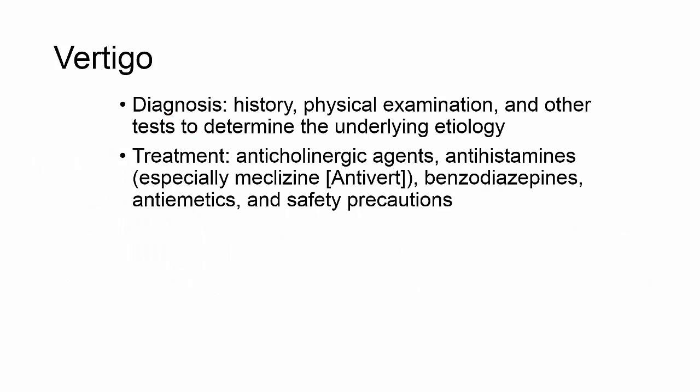So diagnosis, history, physical examination, and other tests to determine the underlying etiology or cause are important. We also see that we can use different types of agents for this medication-wise. However, safety precautions are super important with somebody with vertigo. Sometimes if it's a structural issue of the inner ear with vertigo, it can be treated with physical therapy. Okay, so this just covers some of those sensory neuro issues like sight and hearing, as well as balance.